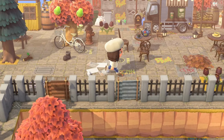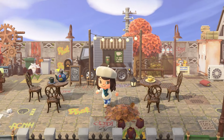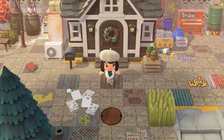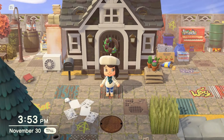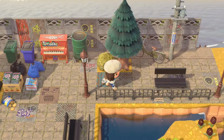And then on the very last stream, I built this cute little coffee cafe truck stop, and we moved my house and decorated around my house. So that's pretty much it. I have done quite a lot off camera.